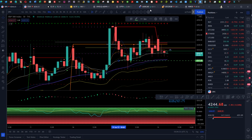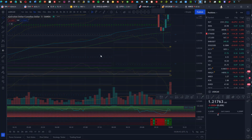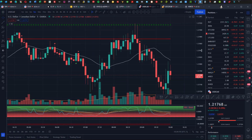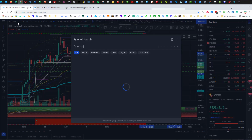I did mention my USD CAD position. I think that's on this chart. USD CAD. No, it's not that. CAD. It's here. Okay, why is it not on this chart? Oh, you know why it's not on this chart? Because I didn't save it. So here, USD CAD.